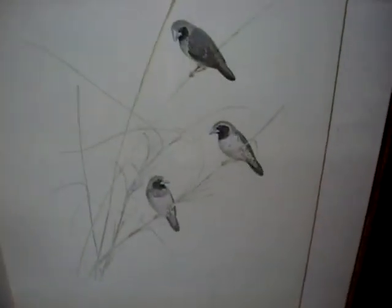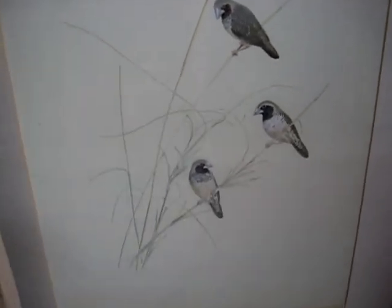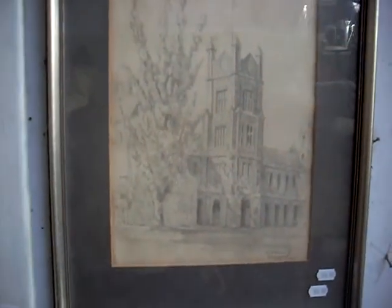Waterfall screen print. This is a lovely Frank Morris watercolour there. Pictorella Finches or something, I think it is. Signed and dated 76. Nice little Cyril Dillon there. Probably Melbourne High or something like that. Clock Tower. This is really nice.